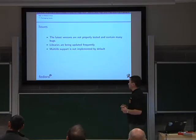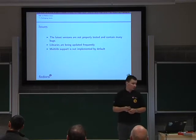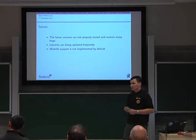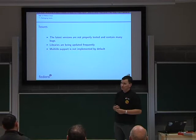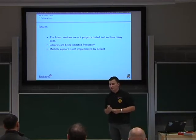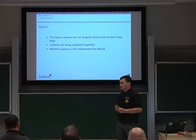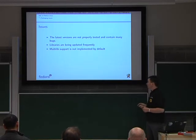Another issue is that Fedora has multilib support. You can use 32 and 64 bit libraries on the same computer, but the Ada build system mostly doesn't support it. I will talk about multilib support later.